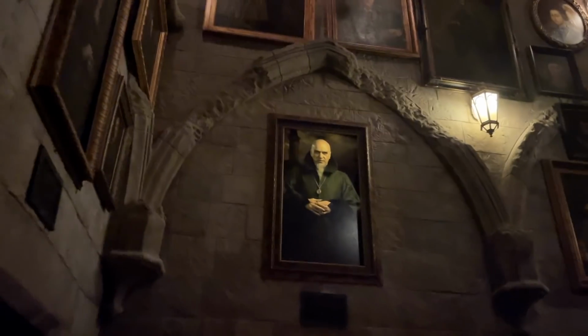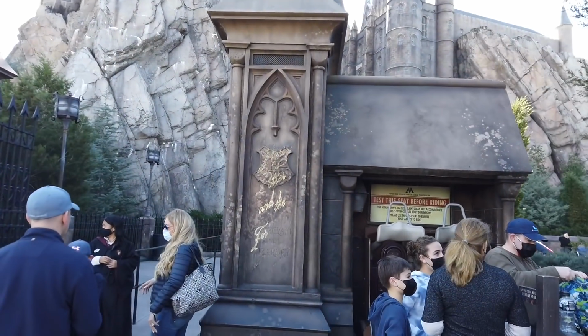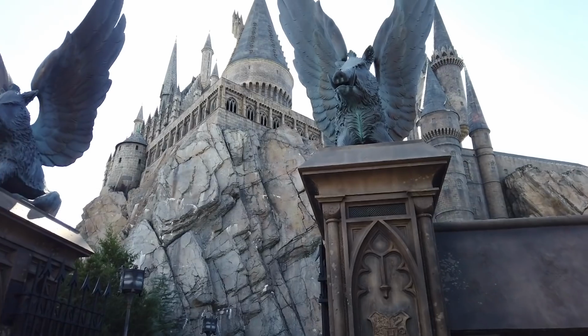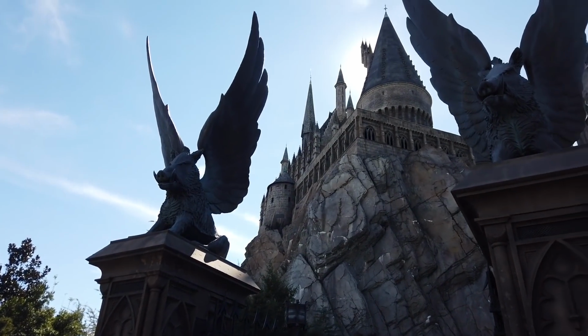Harry Potter and the Forbidden Journey has a 48-inch height requirement, and it does have a unique seat. So I recommend sitting in it here at the test seat before waiting in line. That way, if you're not going to be comfortable, you don't waste time waiting in line before you get on board. But we are going to go take a quick tour of Hogwarts Castle, and I'll point out some of the great Easter eggs in this queue.